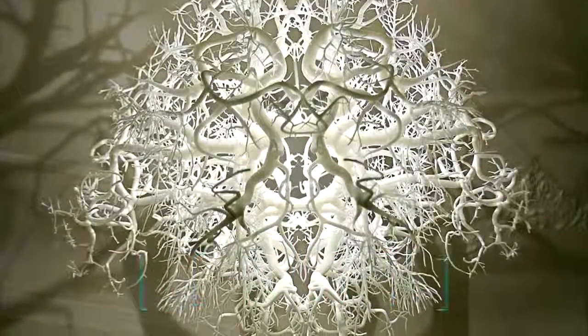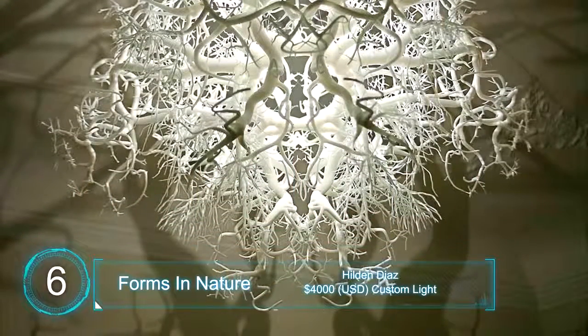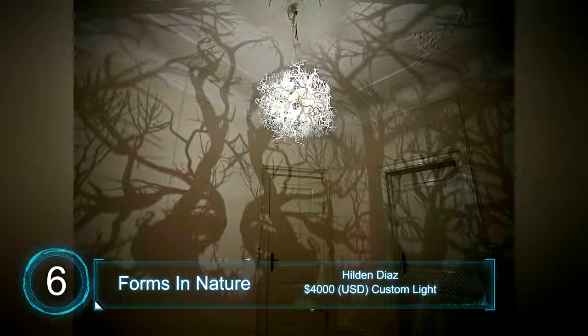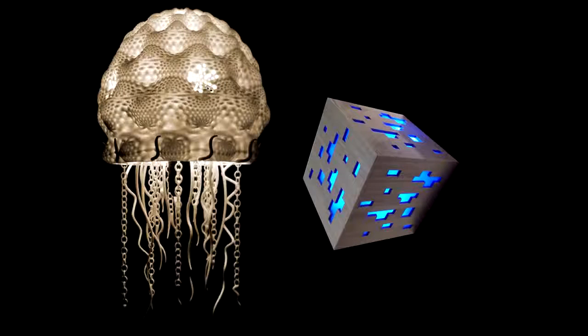At number 6, the Forms in Nature light sculpture. This unique light casts 360-degree shadows onto its surroundings, which gives the illusion of being in a forest. New custom 3D lights are being designed and developed all the time, including this Minecraft cube and this jellyfish lamp. So lighting possibilities are endless when it comes to 3D printing.